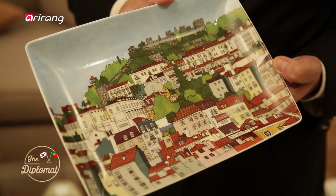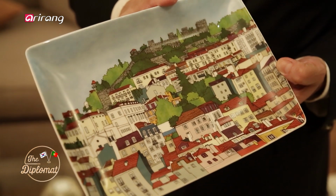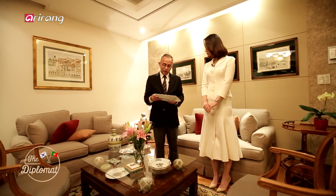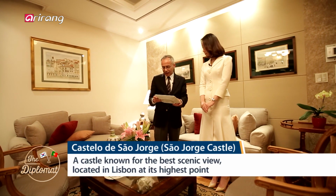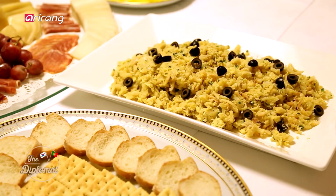It's very interesting because it's from the same company? Same company. It looks so different. The quality is the same, but the design is completely different. Is it scenery from Portugal? Yes, this is from Lisbon, looking from the downtown to Castelo de São Jorge. Very interesting. Especially I like the colors and the design.